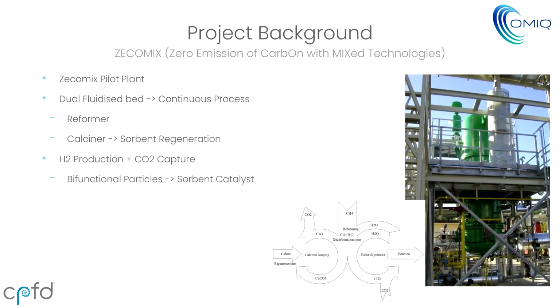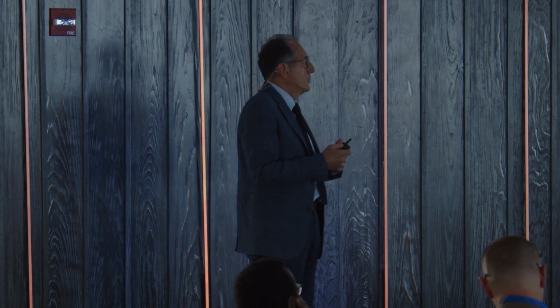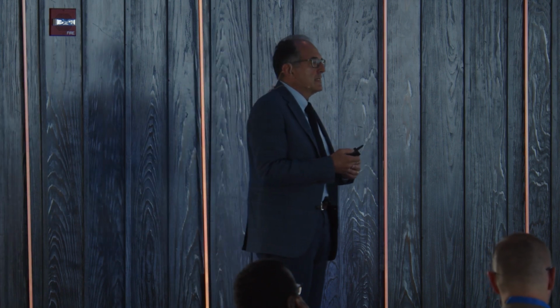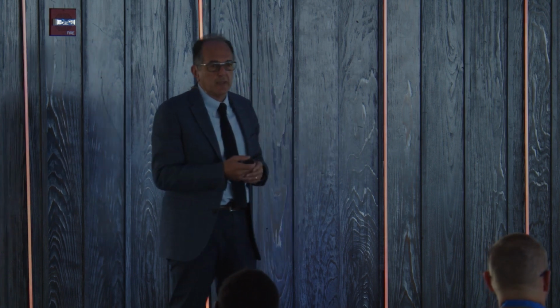The story of this project actually starts a few years back because in the ENEA Center just outside Rome, a pilot plant was set up which is called ZECOMIX. And the idea of this plant was to actually investigate a few different strategies to generate either H2 or steam, possibly with obtaining zero carbon emission. So there have been a number of projects with that. Actually, if you go back in literature, you will see some other applications where this ZECOMIX plant has been validated with Barracuda.